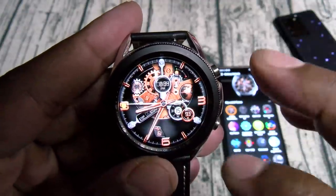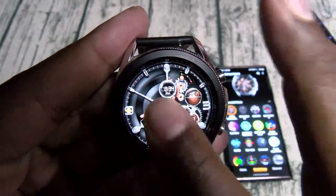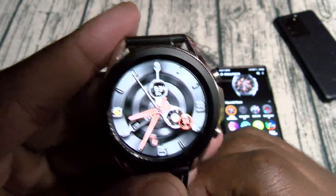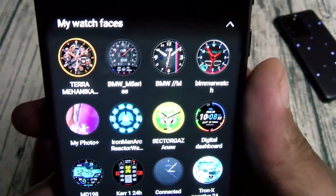Like I said, this one is gonna run you $4, but look how many different watch faces you have built into one. Nice and classy. All right, so next up, now look, here goes the names, if you wanna see them real quick.